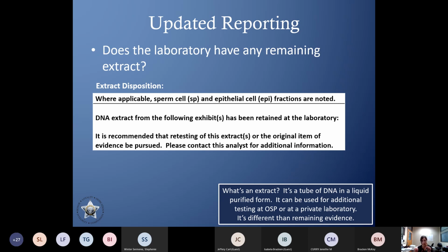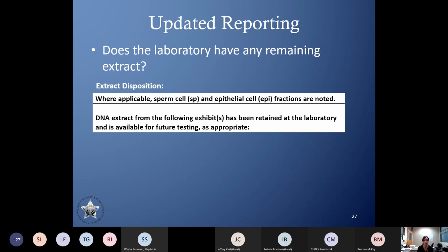And so because we have both types of extracts, a sperm extract and an epithelial cell extract, we're going to reference those extracts in this extract disposition section of our report. The statement you see here on your screen is that we have DNA extract from one or more exhibits retained here at the laboratory. And if there's an extract that we consider to be a good candidate for additional testing here at the laboratory, or maybe retesting of the original exhibit here at the OSP laboratory, we're going to highlight that in the report and ask you to give us a call so we can talk about it. If we have extracts that, based on our legacy reinterpretation, we don't think need any additional testing or warrant additional testing, we'll just let you know that we have them.